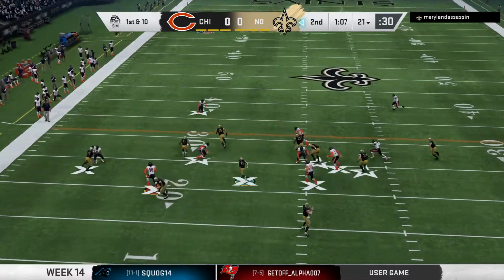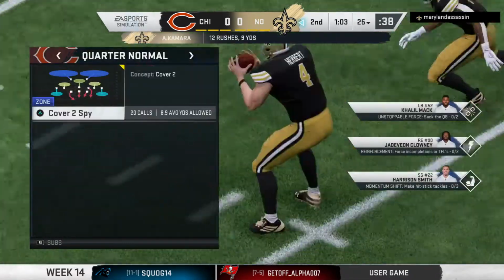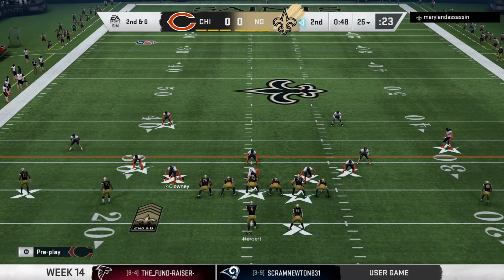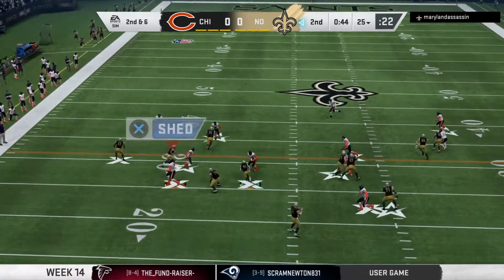They start the drive on the ground. Kamara. And he's upended after a gain of 4 up to the 25-yard line. Following the pickup of 4, here's 2nd and 6. They'll run out of the gun with Kamara.